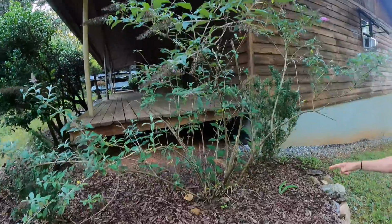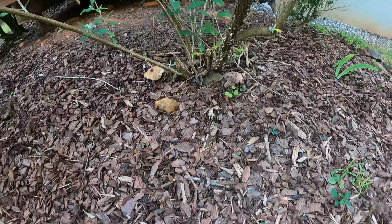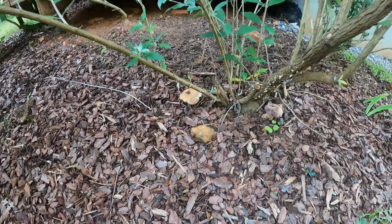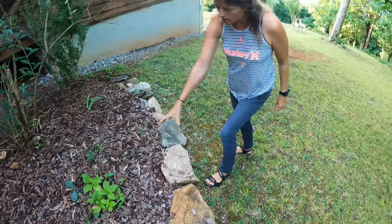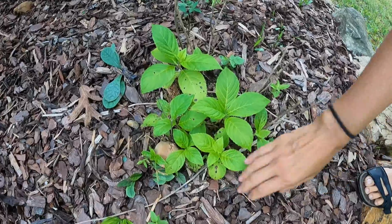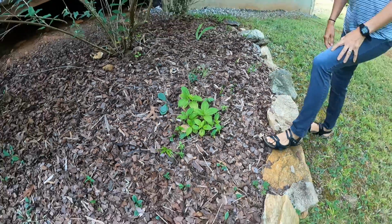Looks like a little bolete mushroom under here. Yeah, all right, we got mushrooms everywhere. It's been raining. It's the height of mushroom season. Yep, yesterday was a mushroom day. This is a hydrangea that I moved from the other side of the house. They like this mulch, huh? Look at that. Those look like a tasty mushroom.